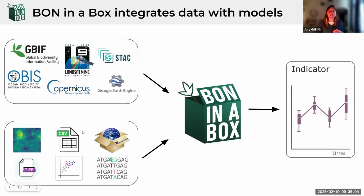But there are also lots of situations in which a country or organization has its own data that's not publicly available for whatever reason, and they want to use their own data instead of these public or global data sources. So BON-in-a-Box allows users to analyze their own data without it having to leave their computer, allowing them to maintain sovereignty over this data.